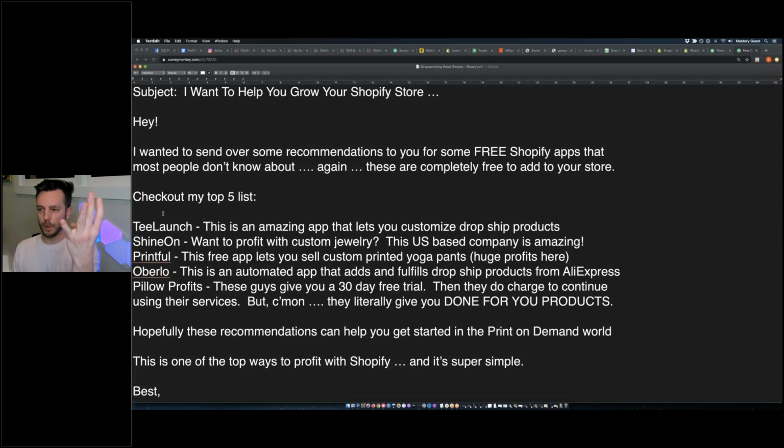T-Launch, Shine On, Printful, Oberlo, and then you slide in Pillow Profits, even though it is a paid app. It's like you really are doing people a disservice if you don't tell them about Pillow Profits. And they got a 30-day free trial. Because Pillow Profits has more products, they're more unique at lower margins, but they do drop ship from China. So especially right now, you might experience some slower shipping times.